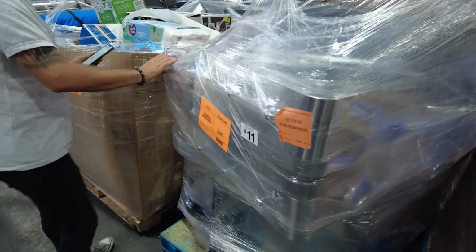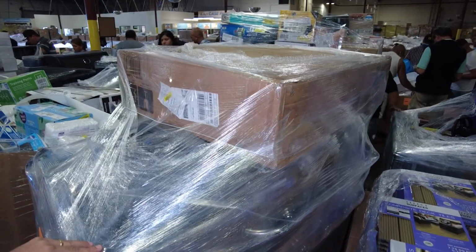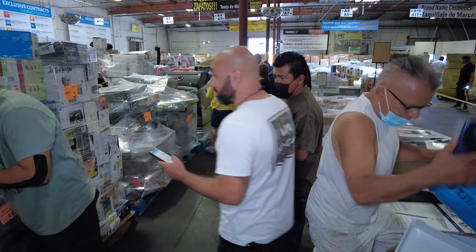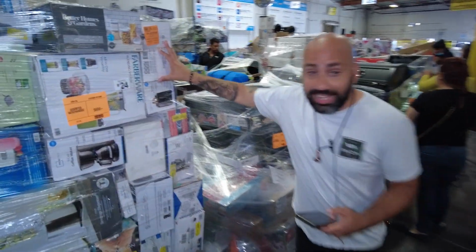$300, pallet number 11. I see what looks to be a grill. You got dog kennels. You see something like this, got some furniture on it. It's a little bit hard to tell what's on it, which could be why it's still at 0 bids. As you got something like pallet number 24 here. What are these? These are all appliances, housewares.